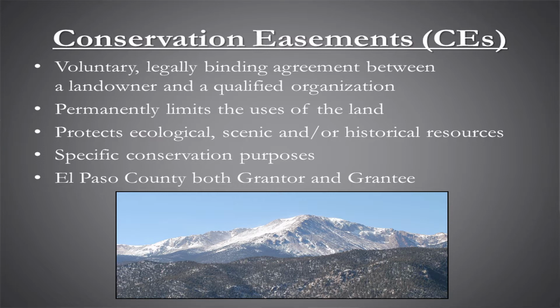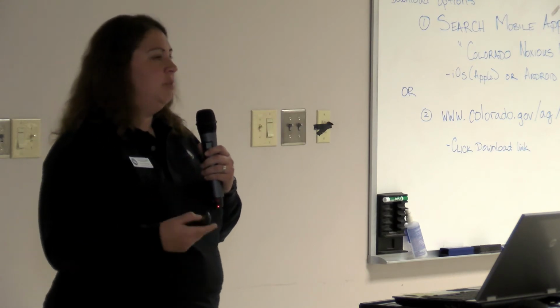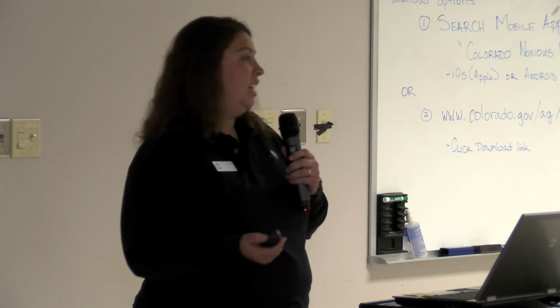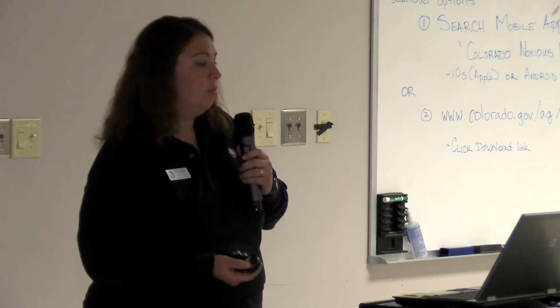So kind of the final area that we take care of with the county in terms of noxious weeds are conservation easements. Basically, a conservation easement is an agreement between a landowner and a qualified organization, such as a land trust or a local government, a certified local government, that puts limitations on the use of the land. It's typically stripping the property of its development rights for the purpose of protecting some sort of conservation value. That could be ecological, wildlife, scenic, historical. Those are defined by the IRS actually, because the landowner then gets some pretty significant tax credits for preserving their land or removing those development rights.